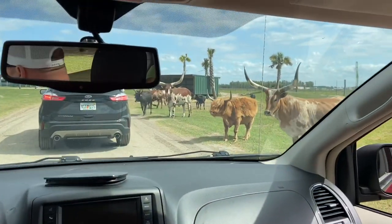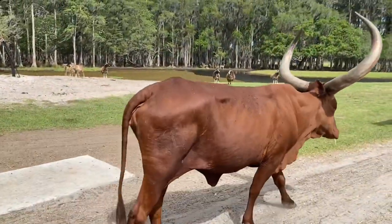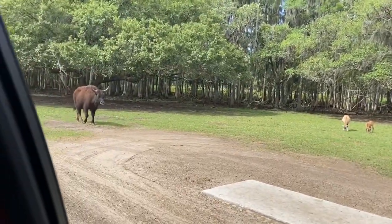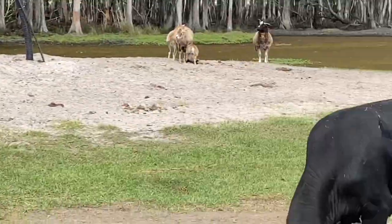Look at this one. She has so much hair in her face she can't see. I'm naming her Sally. Oh my God, they're all around us. I'm freaking out. These are goats. Oh my God. I am so scared. Oh my God.